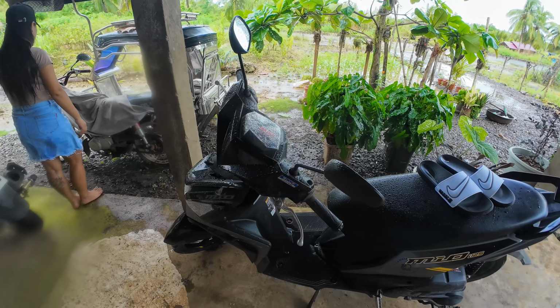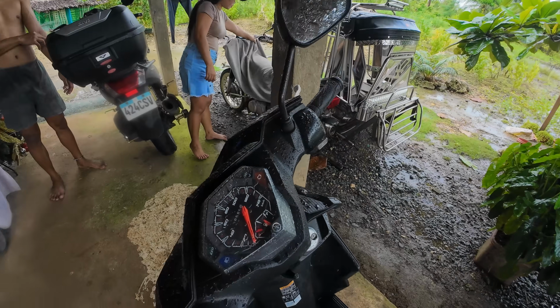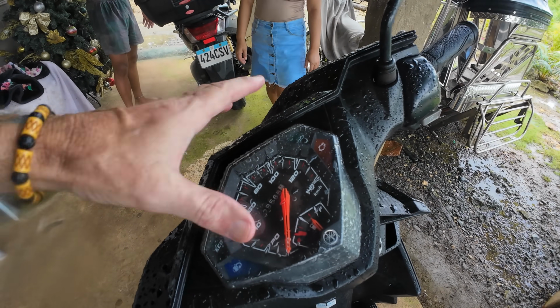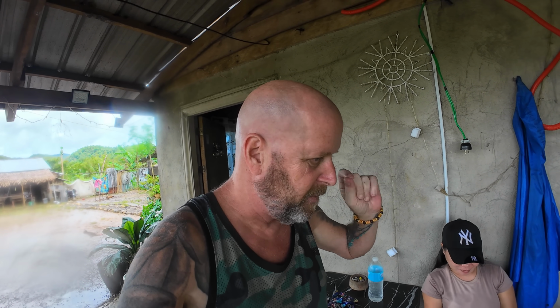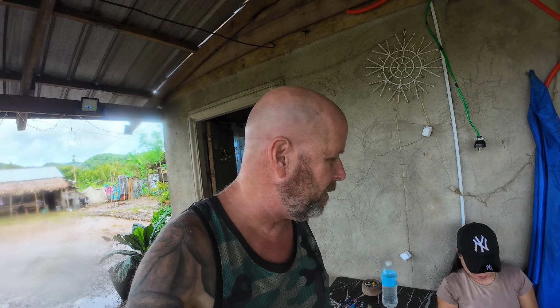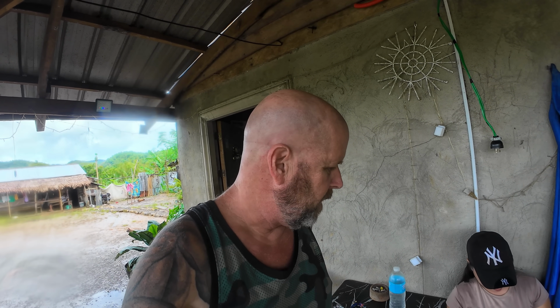It's not even a year old, and he has 28,586 kilometers on that bike. Less than a year old, but it's 100% work. And if he could do a write-off, he'd have a nice write-off. So, glad he's not hurt.